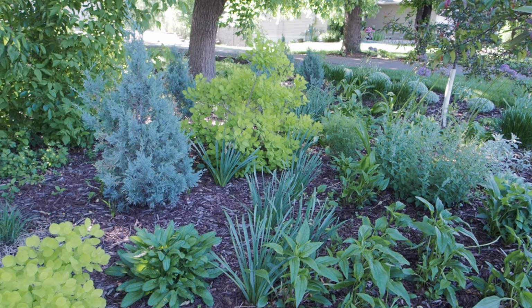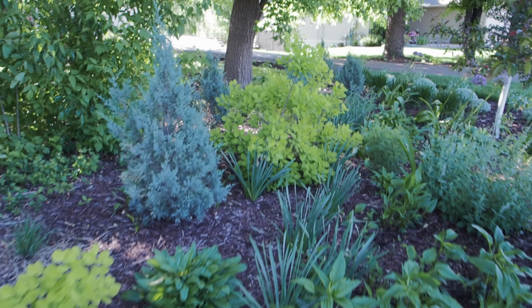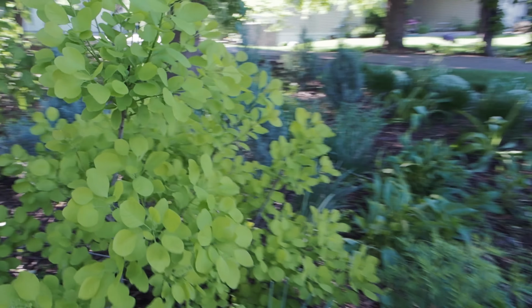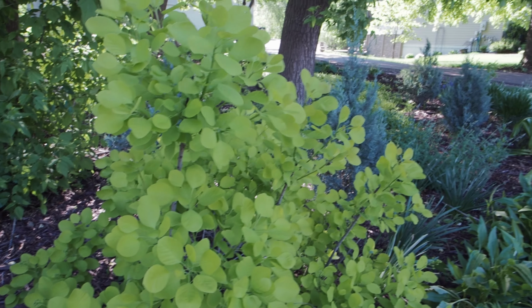Look at these, my blue junipers right next to the golden Spirit Smokebush. It just pops from a mile away. It's a gorgeous shrub.